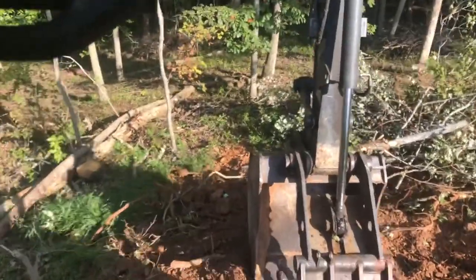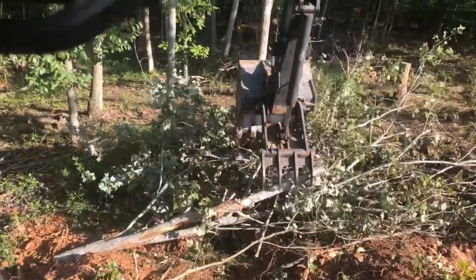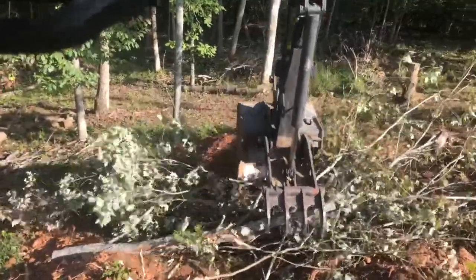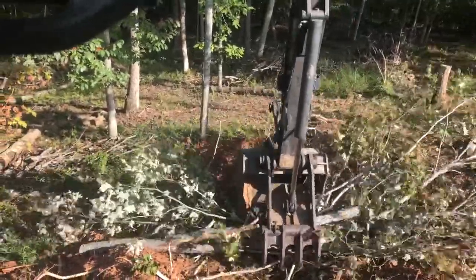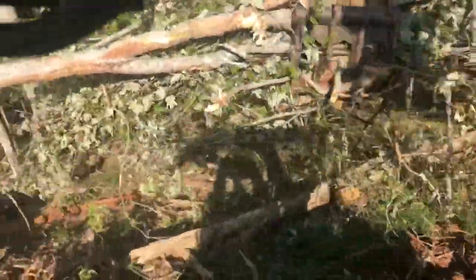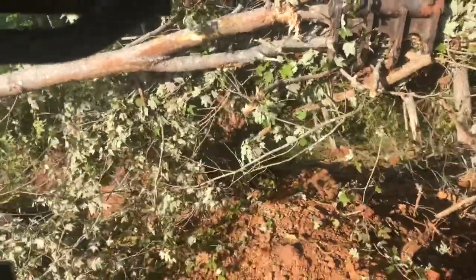I'm kind of missing it now. You don't usually use the dozer a whole bunch when you're clearing like this, but usually it's good. You already got it here, it's awesome, so you just jump on it real quick and knock you in a good road to get in and out of these hollers or up and down these hills. But I don't have it here, so we'll make do without it.